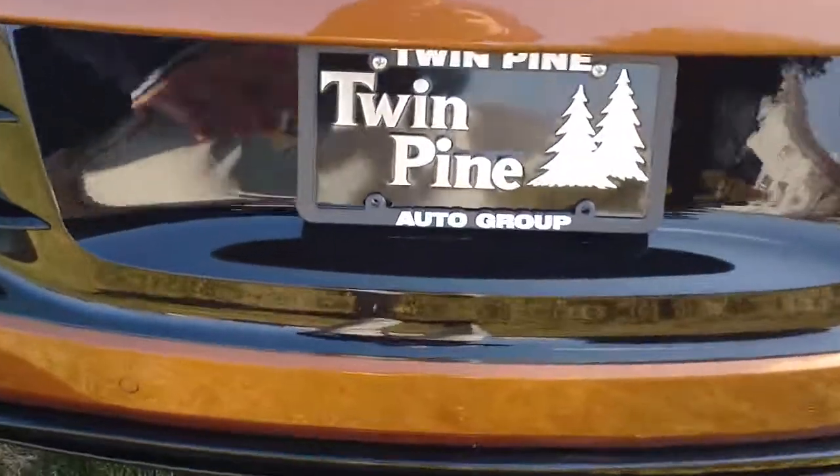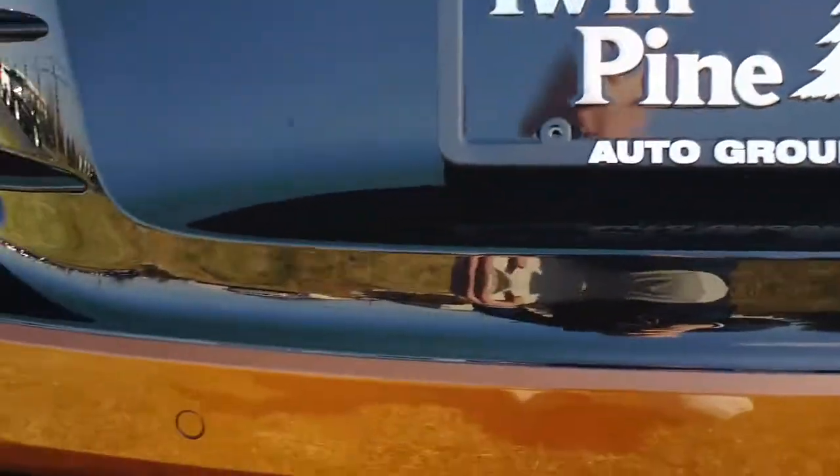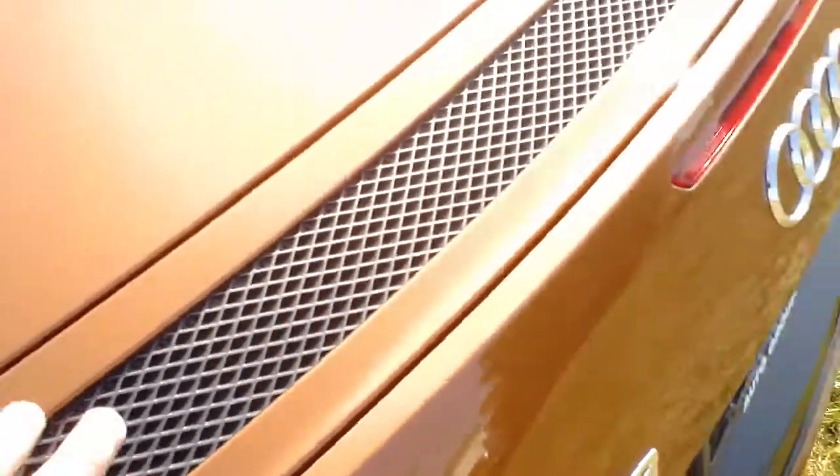A lot of nice features here. Even though it's a sports car, you get a backup camera right there, and backup sensors. This is your air wing that raises at certain speeds. You can also raise it manually from inside, and again, everything is designed to keep air flowing to your engine and to your gearbox, keep everything nice and cool.